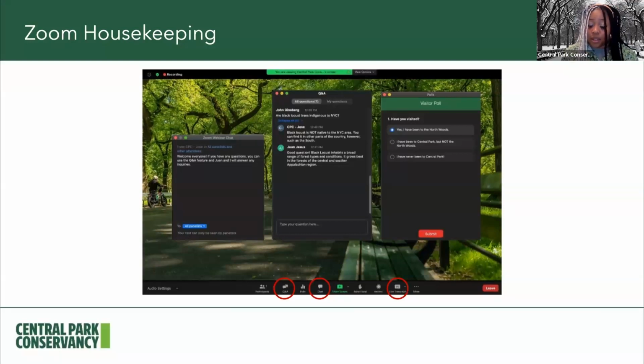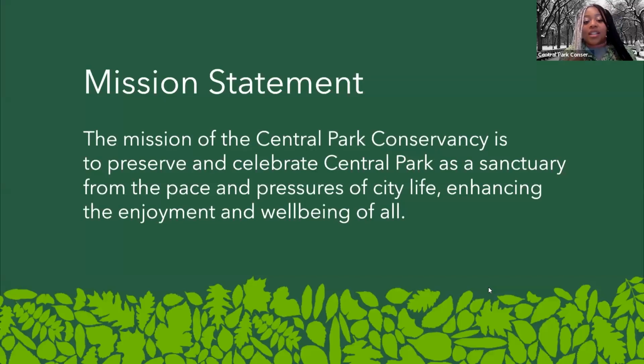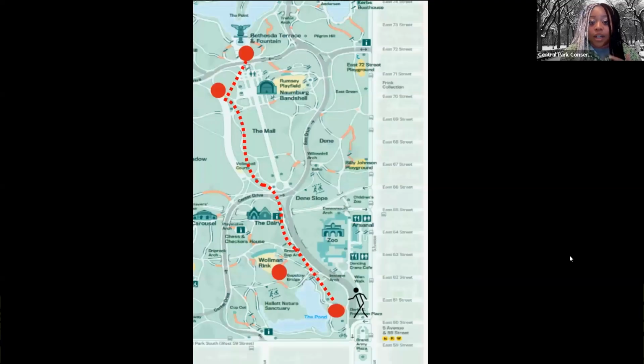We know that the Conservancy is here to preserve and celebrate Central Park as a sanctuary from the pace and pressures of city life, and especially during this time of year when we see lots and lots of tourists flooding the park to have some wintry fun in Central Park. So our walk is going to be a pretty simple one as we stay at the south end of the park, entering around 60th Street and 5th Avenue. And we are going to be ending at none other than Bethesda Terrace. So with that, let's just jump right into it.